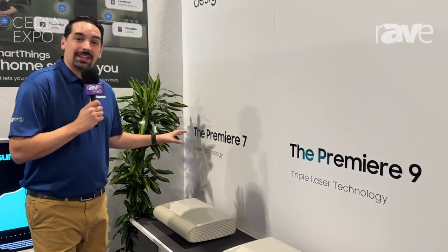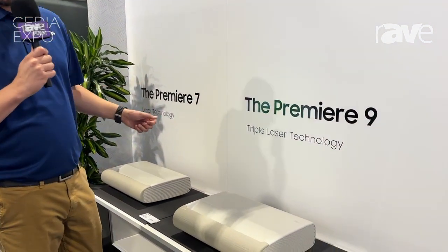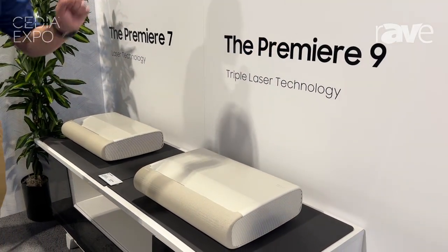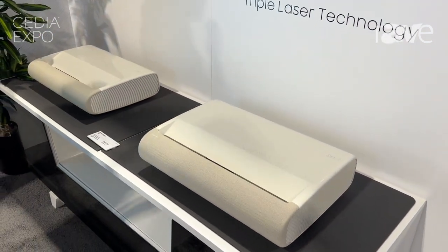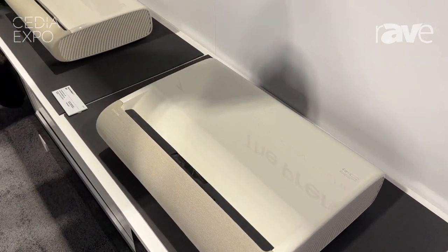What I have here are the latest versions of our ultra short throw projector family, the Premier. We've got two different models in the Premier. We have the Premier 7, which is rated at 2,500 lumens, and the Premier 9, which is rated at 3,450 ISO lumens. So they're bright enough to use even in a well-lit environment when paired with a great ALR screen.